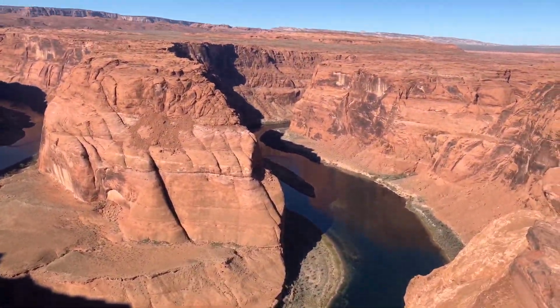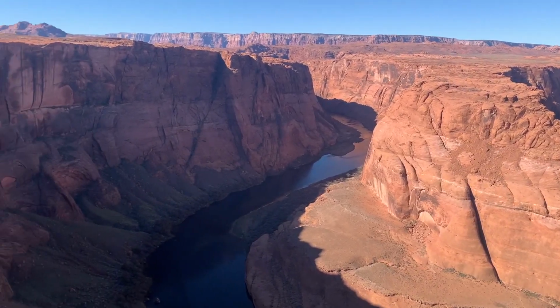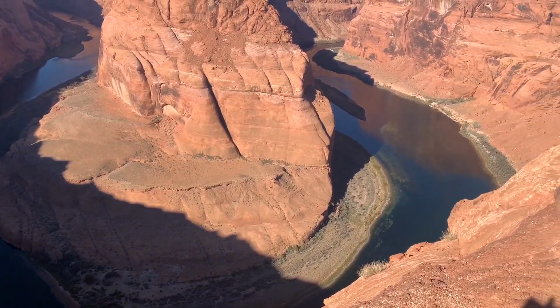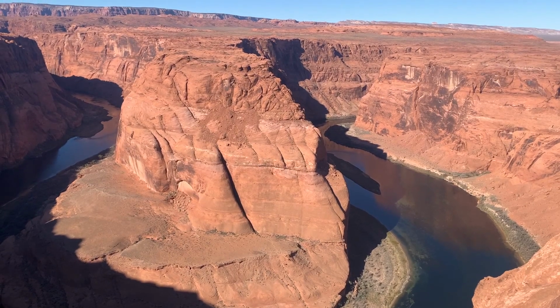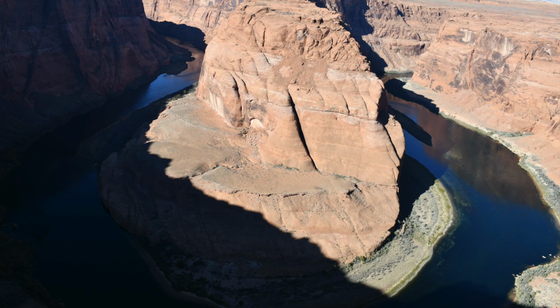Horseshoe Bend is so named because of its shape. It looks like a horseshoe. Geologically speaking, it's an entrenched meander which was created by the Colorado River 5 million years ago. The region started to uplift and it trapped the Colorado River in its bed, and then the river cut through the land downwards to produce Horseshoe Bend.